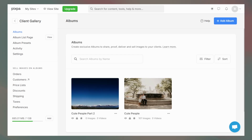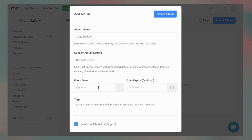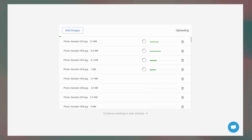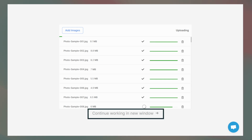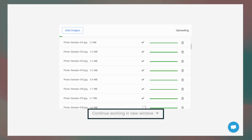And if I already have an album set up, there's a nice big button in the corner emphasizing adding albums, so navigation is pretty much always clear. Initial setup is simple. There's an advanced settings area for date and expiration stuff, but honestly, it didn't feel necessary for me to bother with anything in there for this instance. Uploading was quick, which I love, and even better, I could open a new tab and keep working through other gallery settings if I wanted to. That kind of flexibility makes me feel like the platform respects my time.